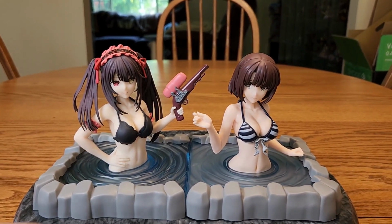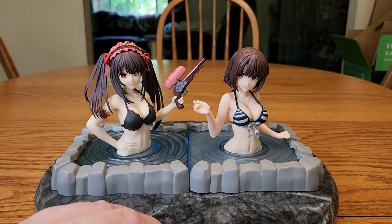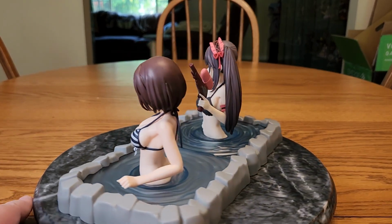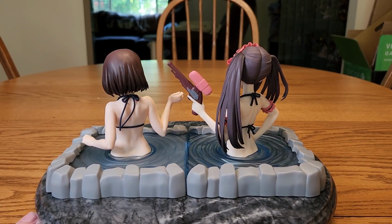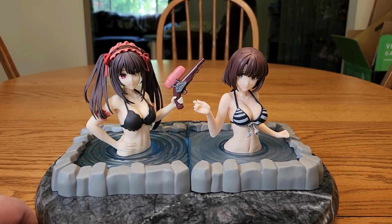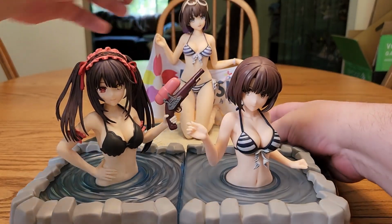And there we go. So like I said, if you get multiple of these figures, you can put the bases together. And if the bases are too big for you, you don't need to use them. But I think they add to the overall theme and ambiance of these figures. I mean, they're supposed to be in a hot spring. But yeah, I think they look good. And then again, we'll just pull them forward. And we'll go ahead and put Megumi in the back.